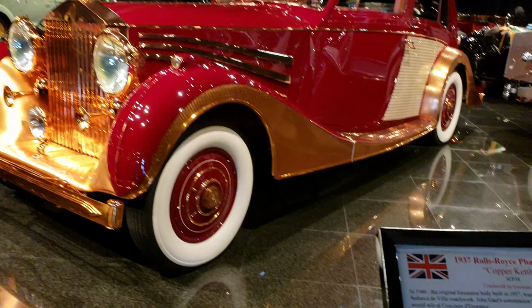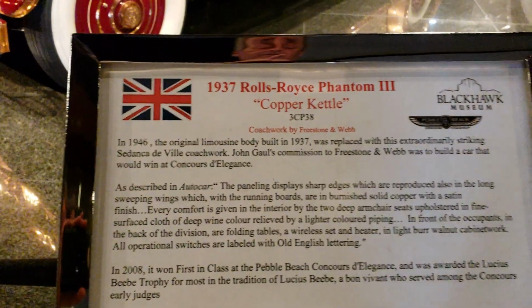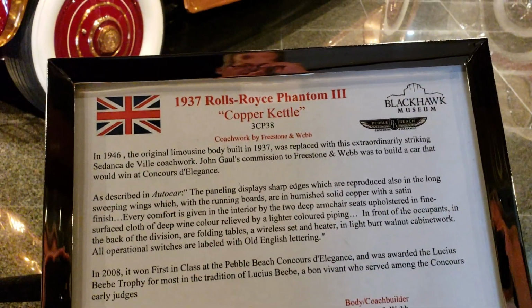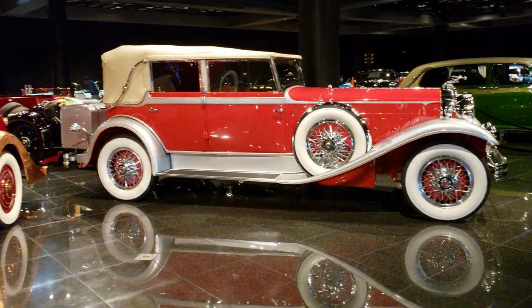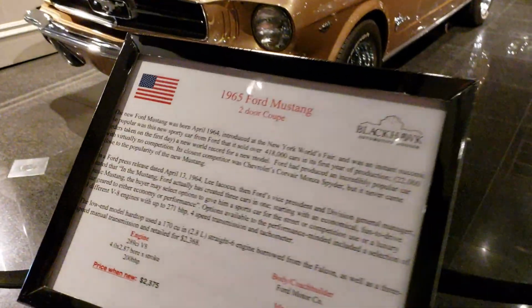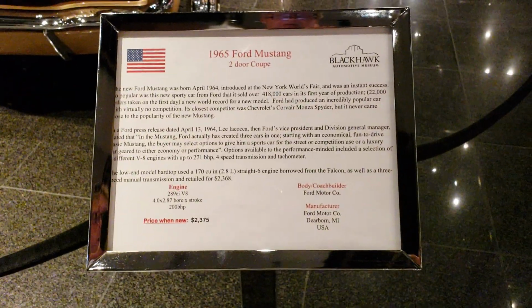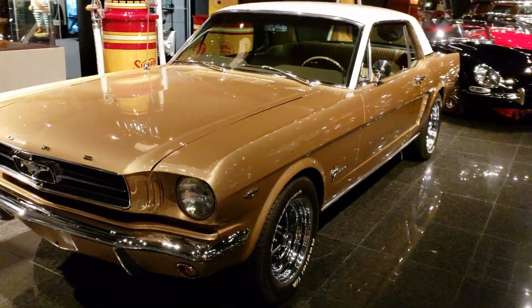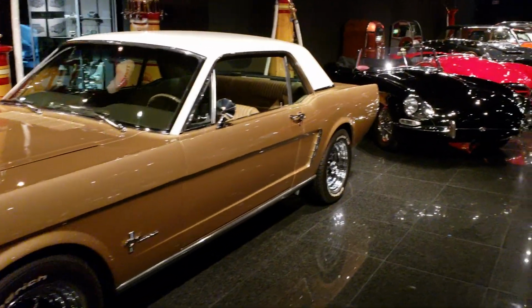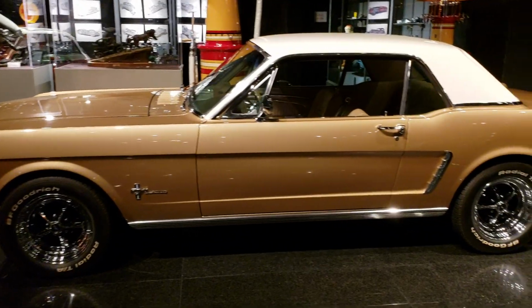In case you're wondering, Rolls-Royce. Wow. 1937 Phantom 3. And we'll get to that one on the way out. '65 Mustang. Two-door coupe. Beautiful.